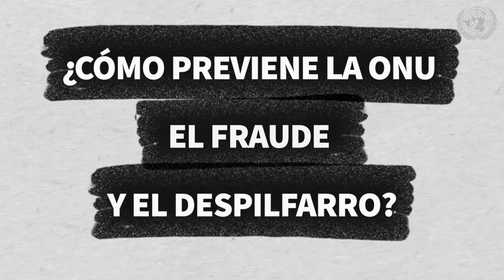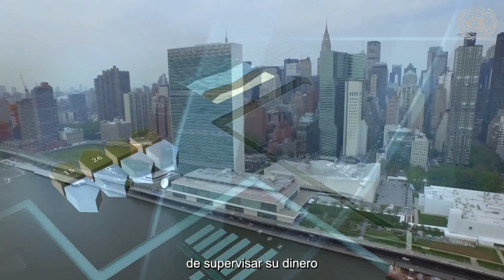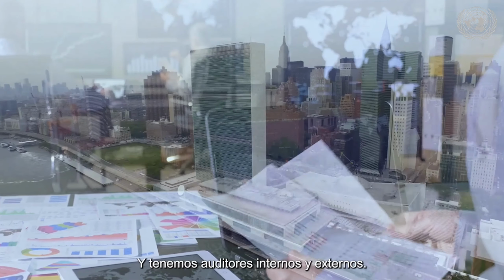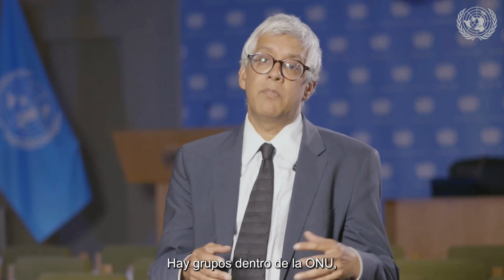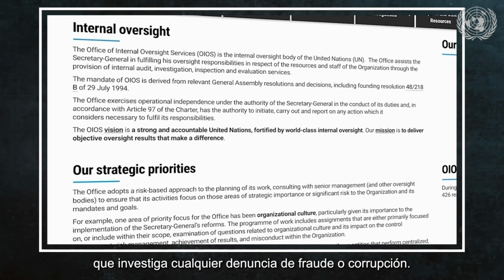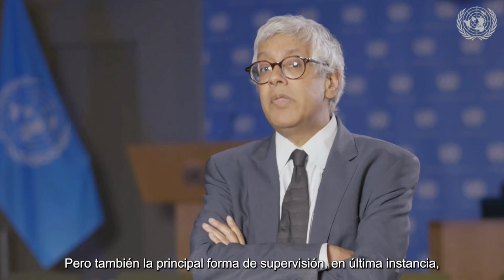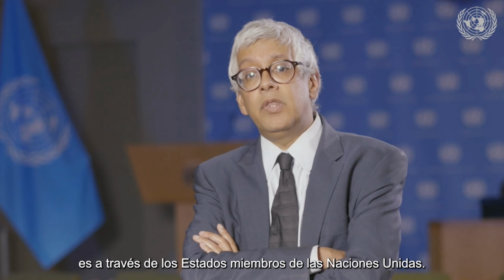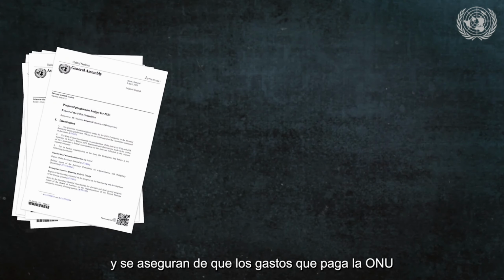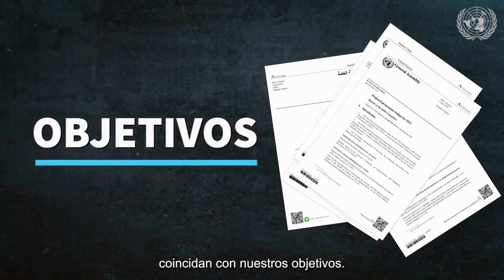How does the UN prevent fraud and waste? The United Nations has many ways of having oversight over their money to make sure that none of it is wasted. And we do have internal and external auditors. There are groups inside the UN, like the Office of Internal Oversight Services, that investigate any allegations of fraud or corruption. But also, the main way of oversight ultimately is through the member states of the United Nations. They approve the budget and make sure that the expenses that the UN pays match up with our goals.